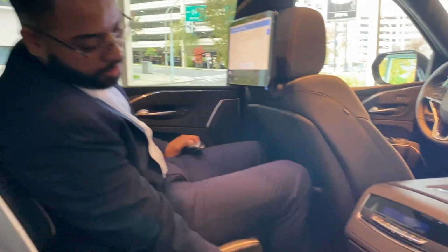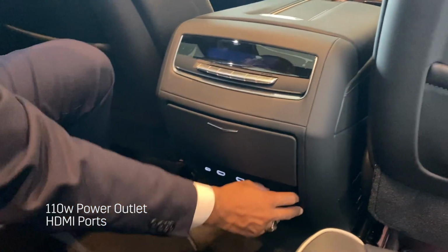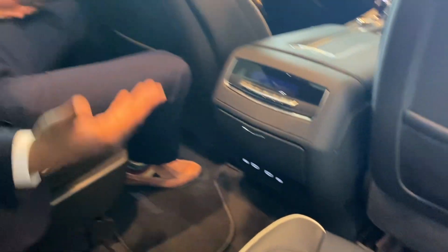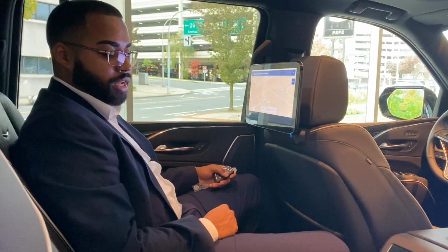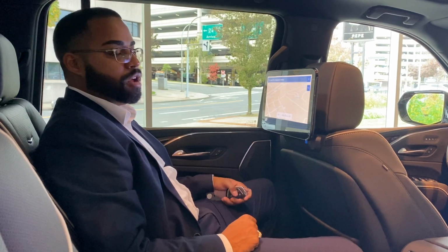But one of the displays here, you have your 2 HDMI ports, you also have 2 USB-C ports, and that 110 outlet back over here, as I mentioned. So if you had any console or gaming devices that you want to plug in, you can plug them in here and pretty much have all the entertainment that you would need on a long road trip.